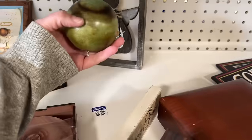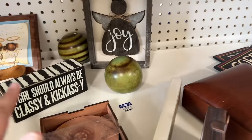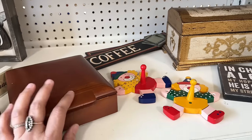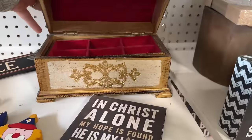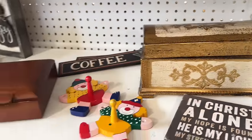Is this an apple? Oh no, I thought I found the green apple I'm on the hunt for. I did not. It's a ball. That would have been cute, but it's kind of broken now.